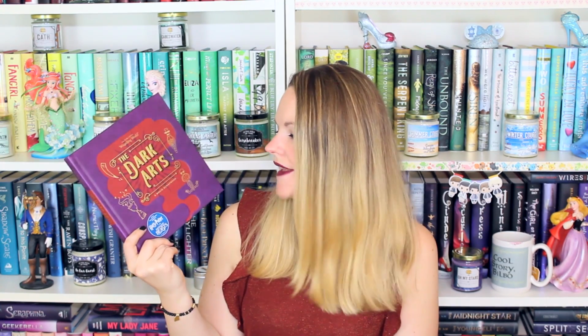Then I can't remember if I put this in my last haul or not, but it was in my haul pile, so maybe I didn't. And it is The Dark Arts, a movie scrapbook, and it goes along with all of the Harry Potter movie books that I have, so I needed to add that to my collection. I also got a really cute edition of Sleepy Hollow, which came in the Owl Crate box along with The Hearts We Sold.